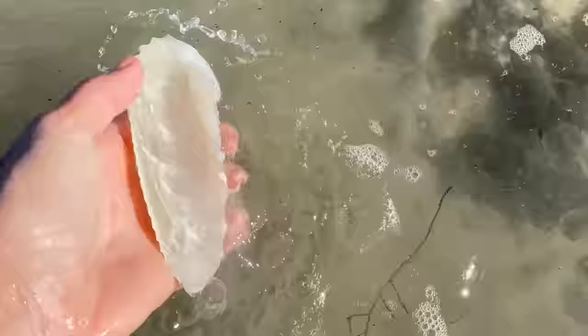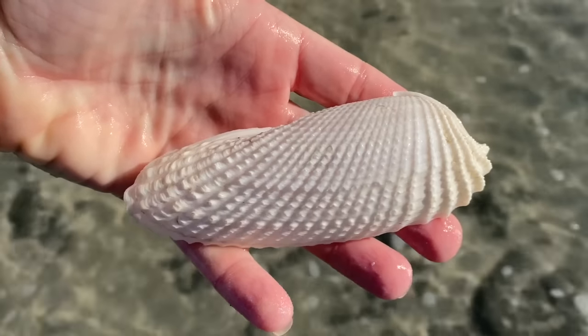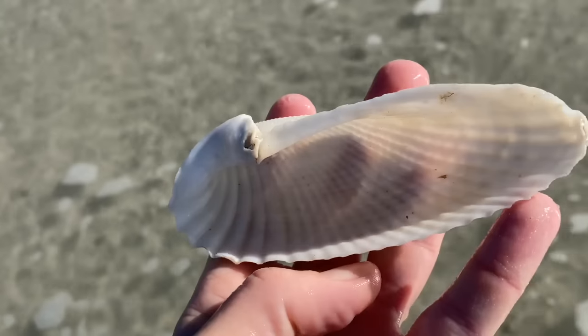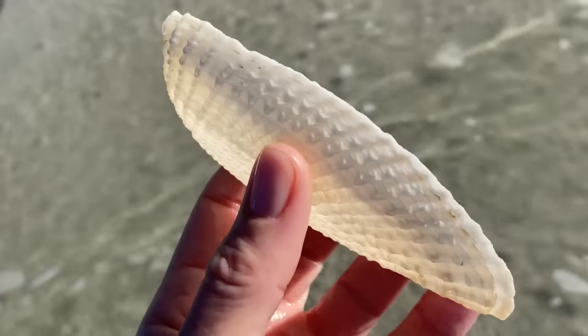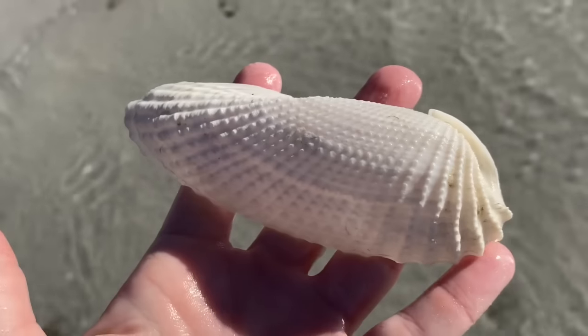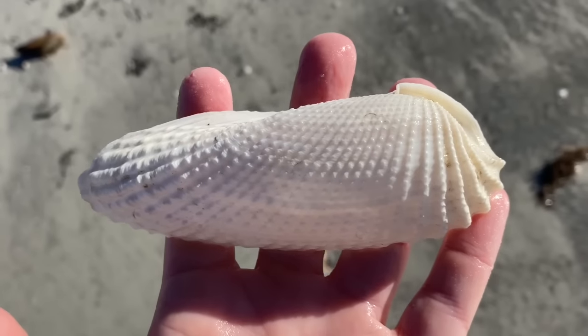All right, here we have an angel wing. Oh, that's just perfect. Does it have its little scoop on the inside? Nope. So there's a little scoop piece of the shell that may or may not be intact. Not terribly important. Gorgeous seashell, though. That is an angel wing, a true angel wing.